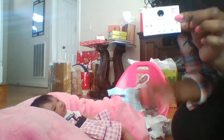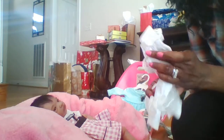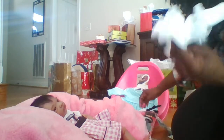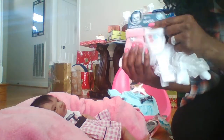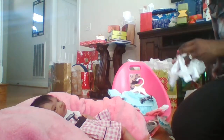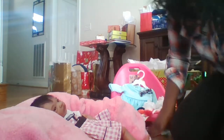And also, I have these adorable earrings that I'll be changing her earrings out. Her Passy from Jolly Pop. And I'm going to try a pair of these ruffle socks because I like ruffle socks. But if not, my sis sent me some more socks. So we'll see which one goes best. And a headband. So let's get started, guys.